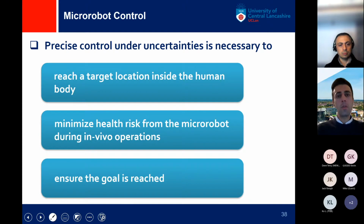So precise control under uncertainties is necessary because we want to reach a target inside the human body with the microbot. We want to minimize health risks from the microbot during in vivo operations and ensure the goal is reached. So for this, we need precise control of the microbot.